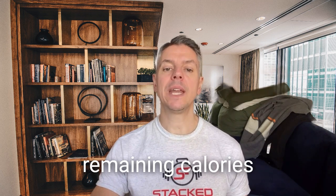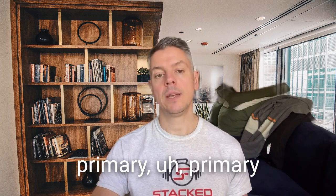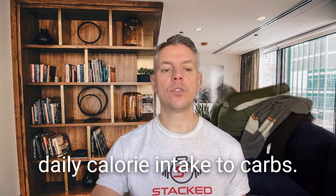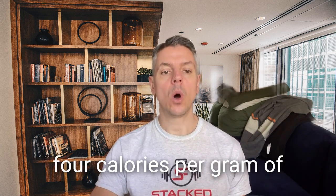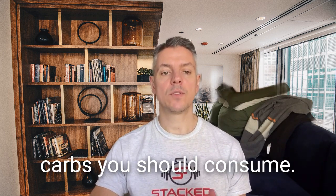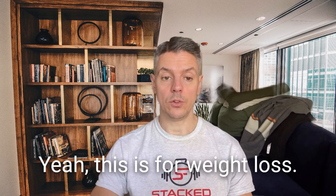Then distribute the remaining calories to carbohydrates. Since carbs are the body's primary energy source, allocate the remaining calories from your daily calorie intake to carbs. Divide the remaining calories by 4, since there are 4 calories per gram of carbohydrates, to determine the number of grams of carbs you should consume. Yeah, this is for weight loss, yeah?